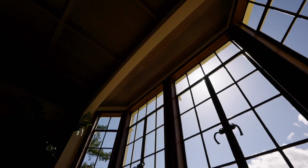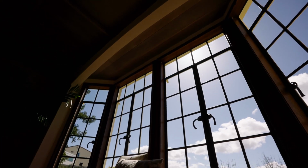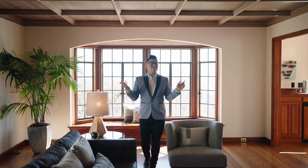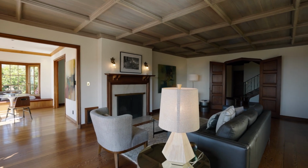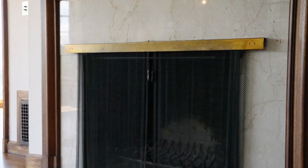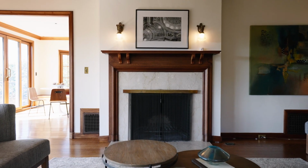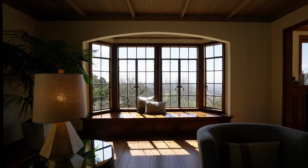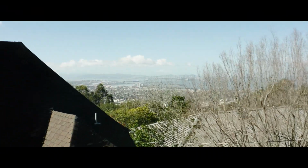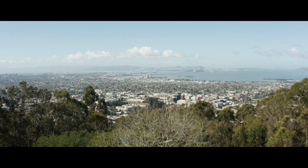Look, the light, the view, the windows, again, more box beam coffered ceilings, very dramatic, reeks of just high class, right? Hardwood floors, original fireplace with stone surrounding border, this lovely bench here which overlooks this fantastic yard. We're on 1/3 of an acre with views of the San Francisco Bay and much more.